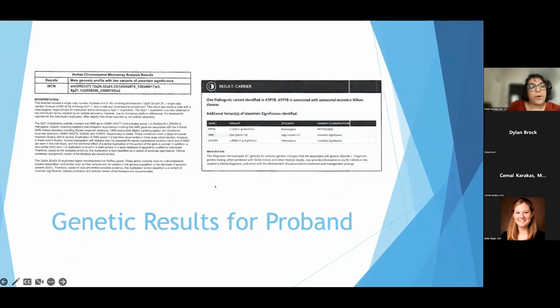So this is what came back for the genetic testing for the proband. On the left are the results for the microarray, which in and of itself is a broad form of testing. The proband was found to have 2 variants of uncertain significance, meaning we don't know if these are truly disease causing or not. All of us have normal variation. Half of my job is just discussing normal variation that does not necessarily correlate to disease.